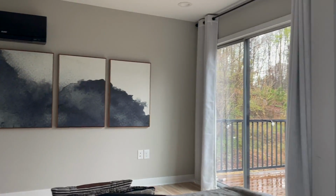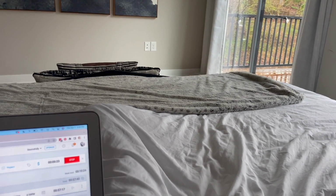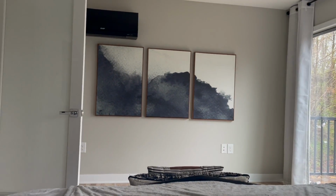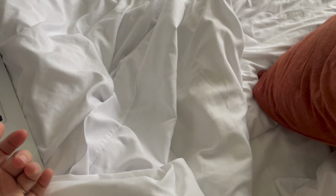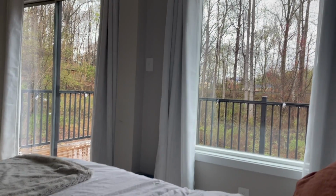Okay, more work. Baby's napping. Kids are playing. And I am about to answer some emails. And honestly, this is the coziest bed, the best place to work from, sometimes on days like this. I mean, how can you beat that?